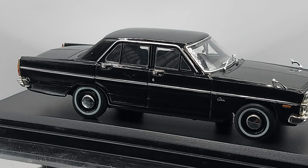Do you remember seeing them in person? Have you ever driven one of these? Maybe you visited Japan in the 60s and 70s and you drove one of these as a rental, or maybe you were in one of them as a cab. I don't know. Let me know.